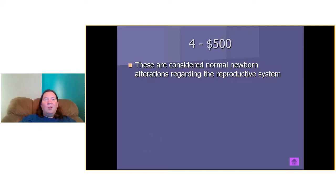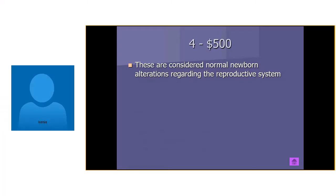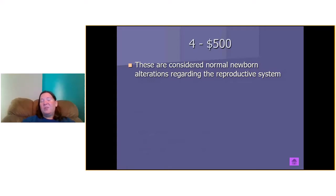These are considered normal newborn alterations regarding the reproductive system. So what are two things female babies have that are normal? Do y'all remember that one? One has to do with vaginal discharge. What are you going to see in a newborn baby that's normal with vaginal discharge? That she's having the pseudo menstruation. Yes, pseudo menstruation. Very good. So they can have bloody vaginal discharge or pink tinge vaginal discharge, either one, and those are both normal. They call it pseudo menstruation, and it has to do with the influence of the mom's hormones being in utero.